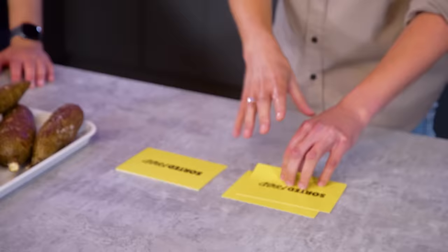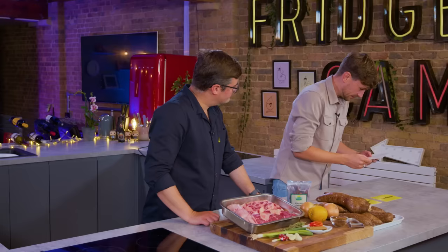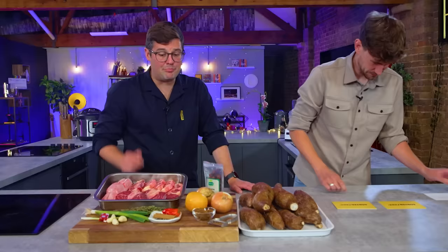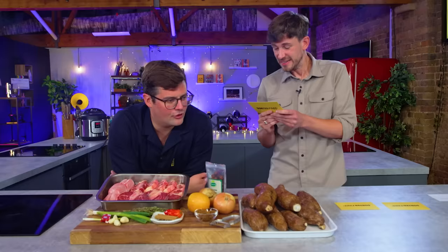I'm going to get straight into step one. We've got recipe steps. We've got information cards. Today, we will be making Guyanese pepper pot. Ever heard of that? No, but it must be a stew. Pepper pot, Guyana's national dish. A beloved and time-honored dish in Guyanese culinary and cultural traditions. Oh, it's really hard to read when your mouth is full of spice.